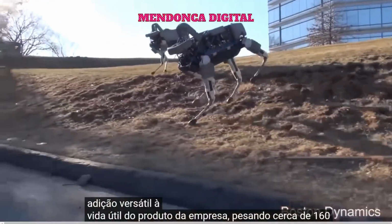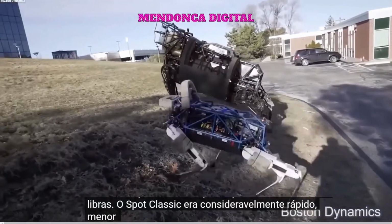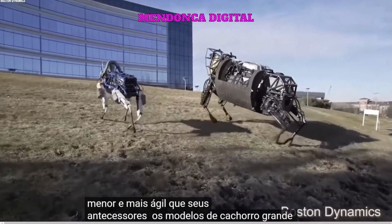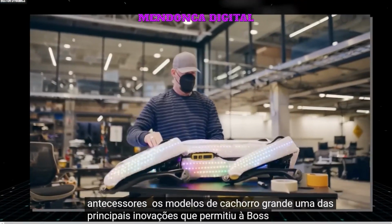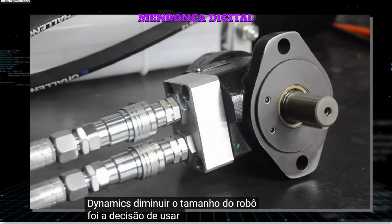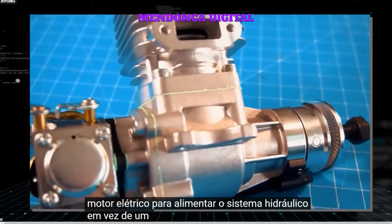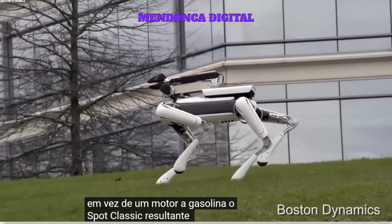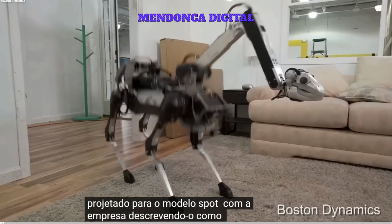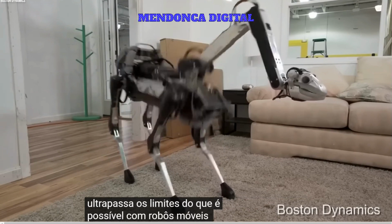Weighing in at around 160 pounds, Spot Classic was considerably faster, smaller, and more agile than its predecessors, the Big Dog models. One of the key innovations that enabled Boston Dynamics to shrink the size of the robot was the decision to use an electric engine to power the hydraulic system rather than a gas engine. The resulting Spot Classic became the flagship design for the Spot model, with the company describing it as a machine that pushes the boundaries of what is possible with mobile robots.